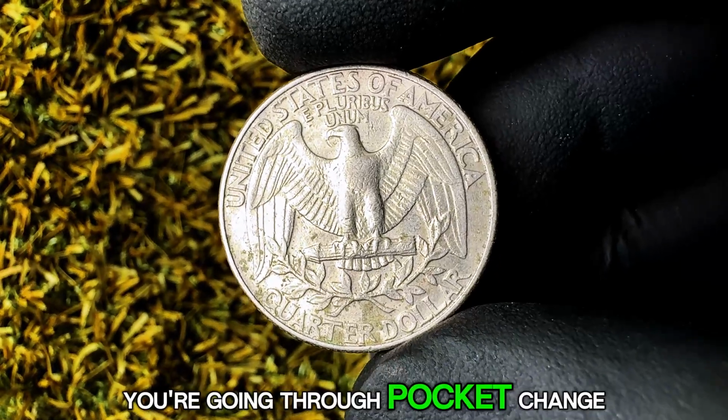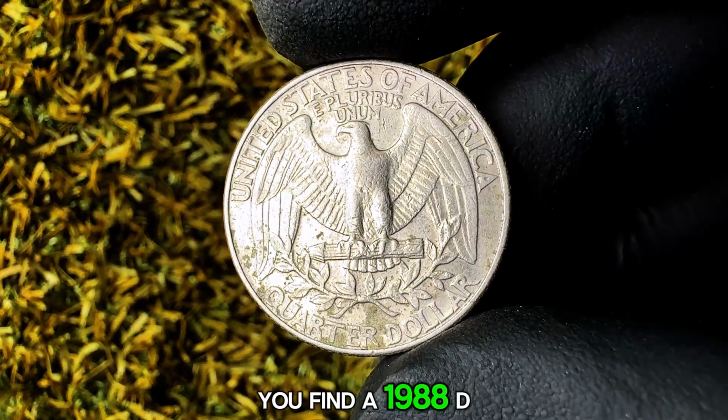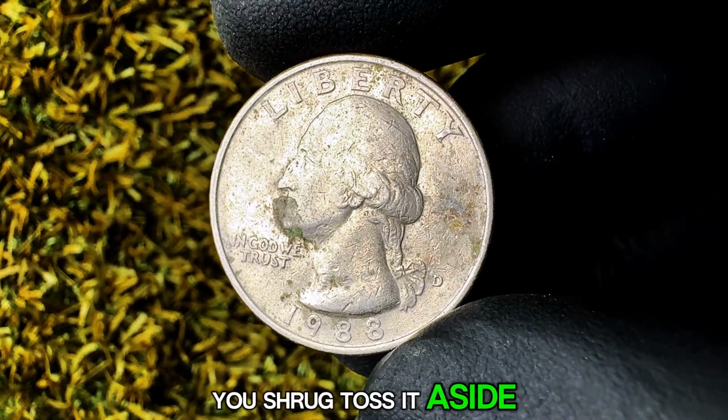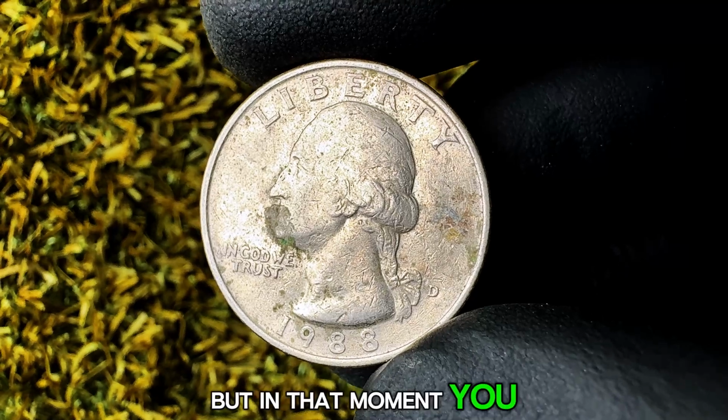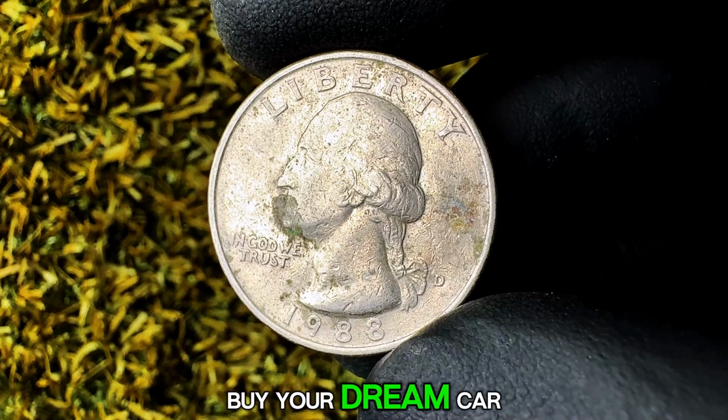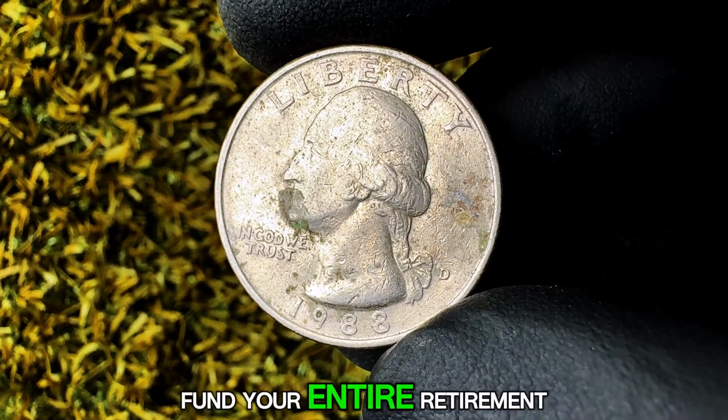You're going through pocket change. You find a 1988 D quarter. You shrug, toss it aside. But in that moment, you may have just let go of a coin that could pay off your home. Buy your dream car. Fund your entire retirement.